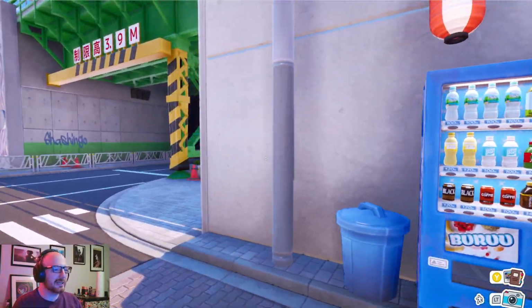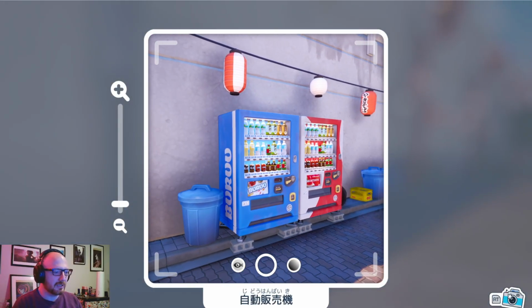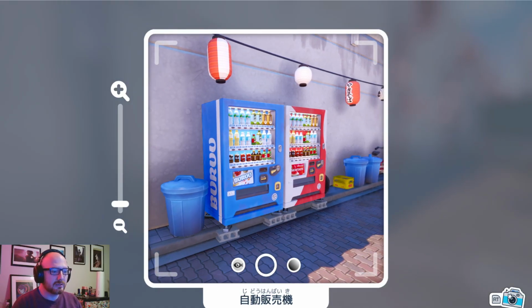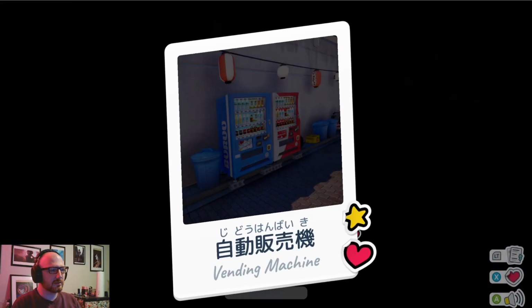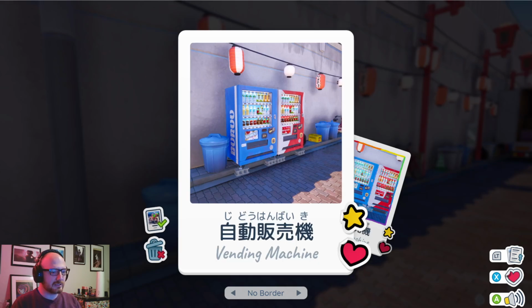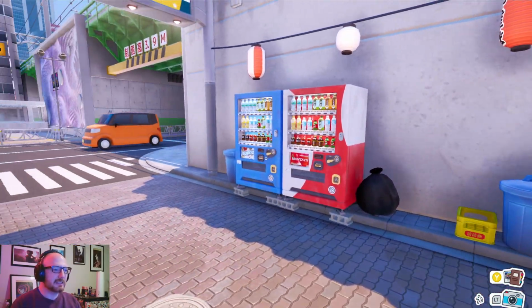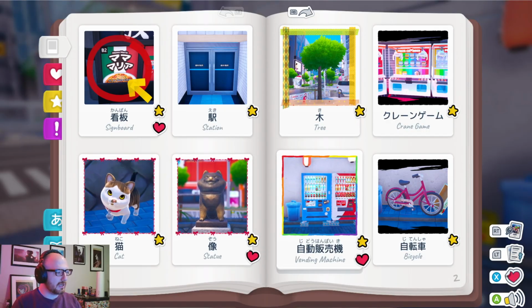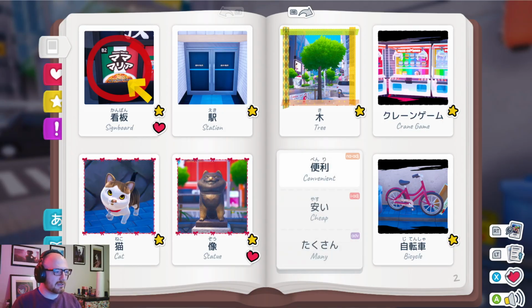So the way this worked, right, was you pulled out your camera and you focused on something, and when you took the picture, it would tell you the word for it. So here we have some jidou hanbaiki, some vending machines. And then you'd hear it, and then you could say whether you did or didn't want to save the card. In this case, we don't. And it would give you the ability to go in and not only practice it, but they'd also let you flip it and give you 3 words related to it.